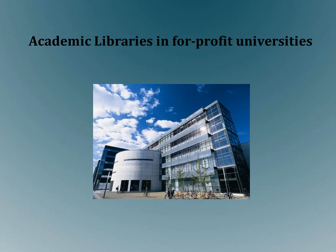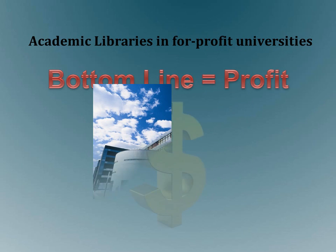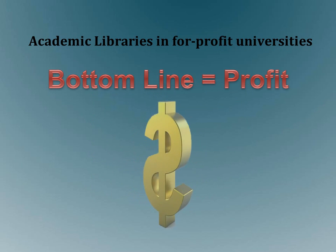Academic libraries in for-profit schools suffer from lack of respect. Whereas traditional colleges consider libraries indispensable, the same is not always true for proprietary schools. The bottom line is these schools are businesses and therefore always have profit on the agenda.